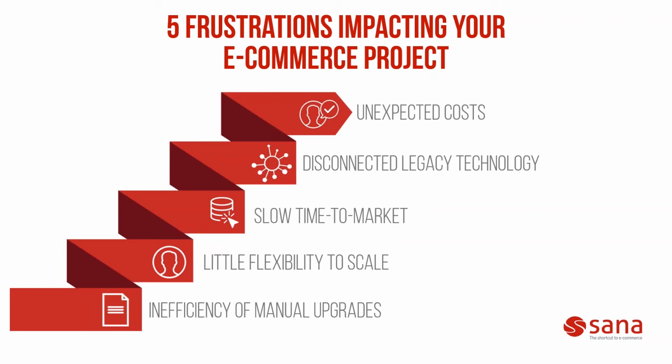Oftentimes as well, we see disconnected legacy solutions, right? So customers using 4 or 5 different types of solutions, whether it's a third-party provider, whether it's a CMS solution trying to communicate with an ERP, or it's an e-commerce solution trying to communicate to a shipping provider, whatever the case may be, there's oftentimes a lot of disconnected systems trying to communicate with each other, and that is one of the frustrations that we find customers have when they're choosing to move forward with their e-commerce journey.